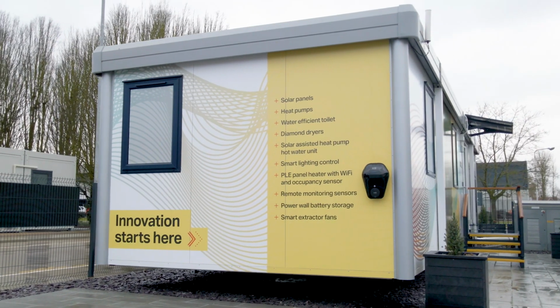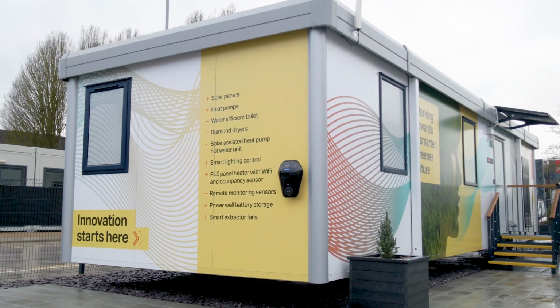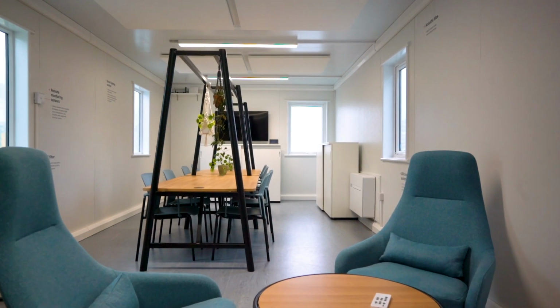Here at Portakabin, we inspire new thinking. At our on-site research and development lab, we've been testing new and innovative technologies in our smart building. One of those technologies is acoustic panels from Ecophon.